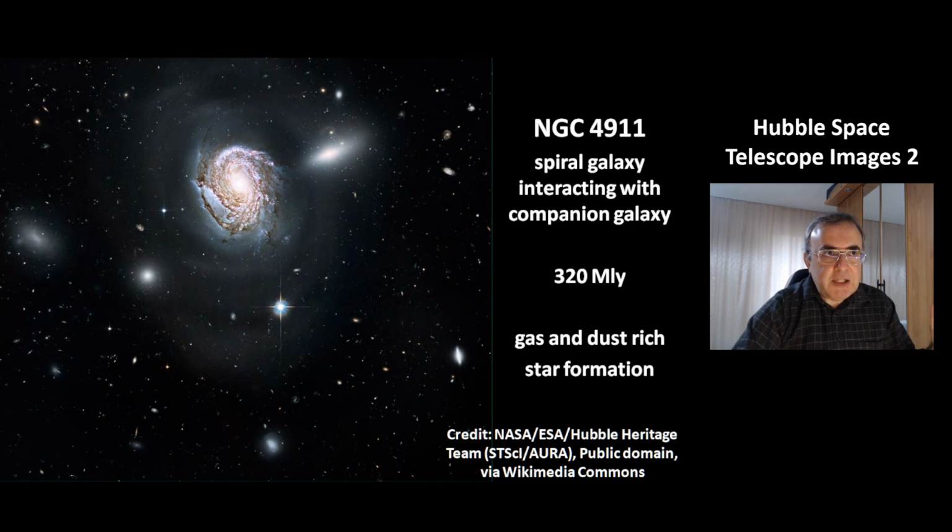This is NGC 4911, a spiral galaxy interacting with its companion galaxy at a distance of 320 million light years. It is gas and dust rich, and again this interaction starts star formation.